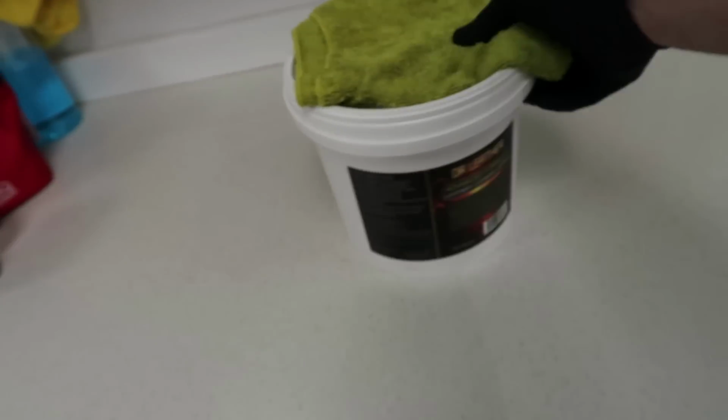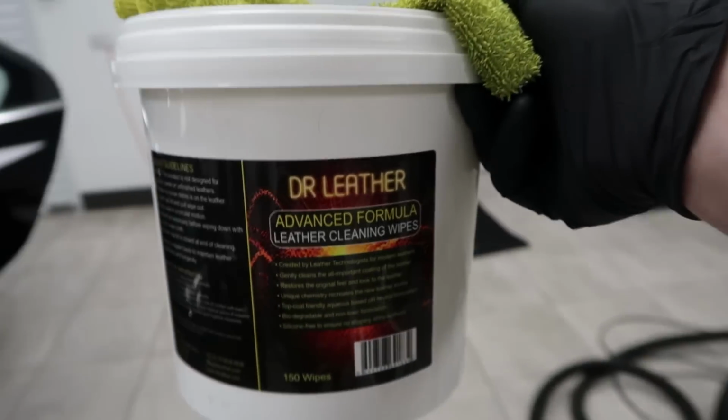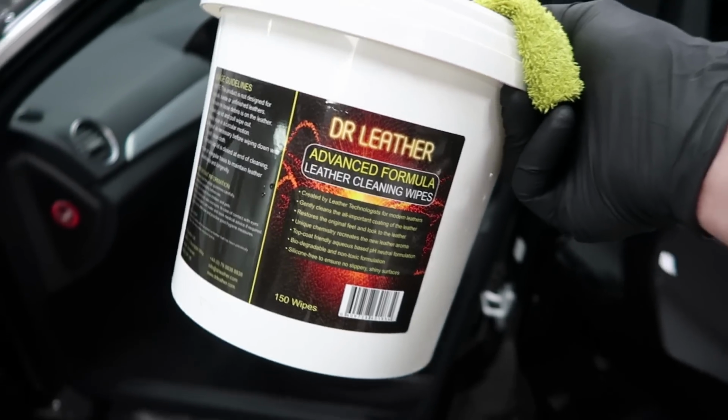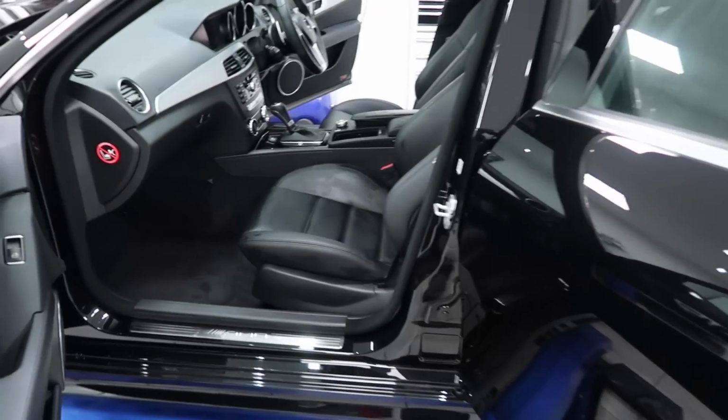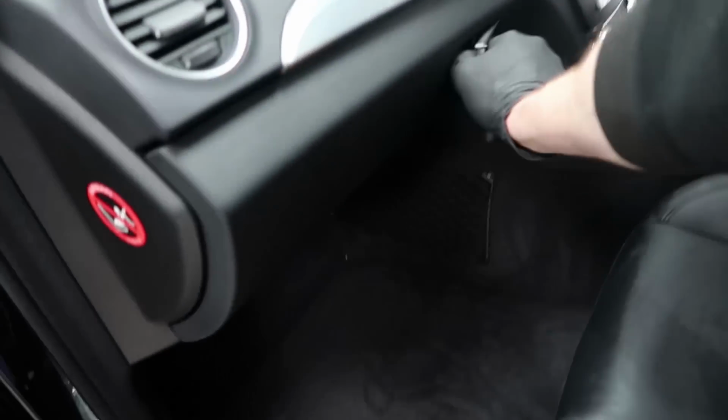Leather cleaning is made with Dr. Leather wipes. Now I like the convenience of wipes, it's just handy. This is a 150 wipe tub, it's quite a large thing, but they do sell a 40 wipe tub as well, which is kind of just handy to have and maybe just chuck one in the glove box.